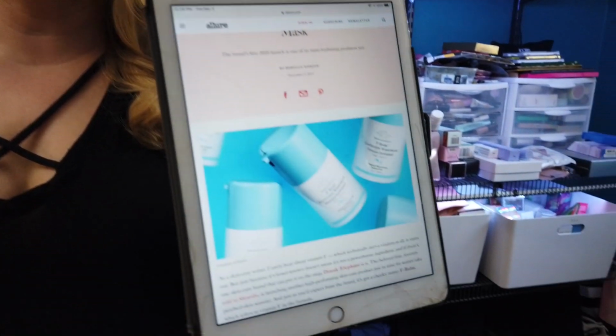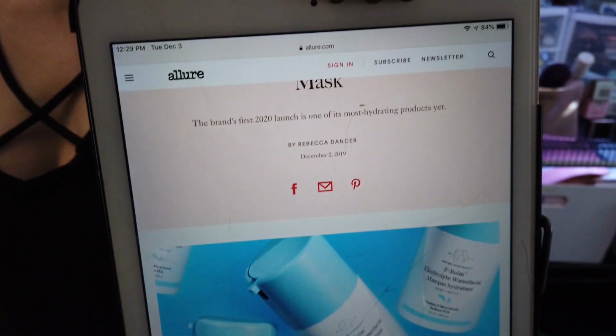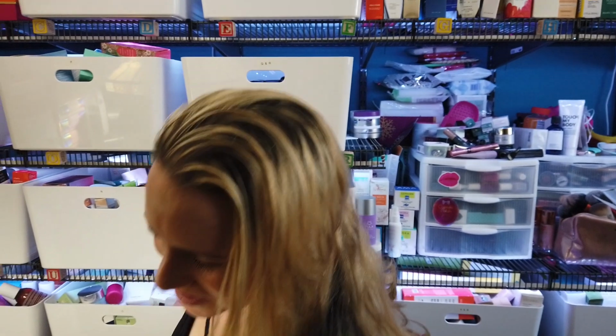So, this morning I read that Drunk Elephant has a new product that they're releasing January 1st next year, and it is called f-balm, which I thought was a funny name. It's going to be called the f-balm Electrolyte Waterfall Mask Hydrant. So that's pretty exciting. A lot more exciting to me than hair care. I don't get too excited about hair care. I'm pretty loyal to Moroccanoil. So anyway, I'll have to review more of those.